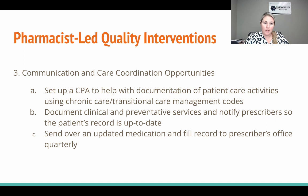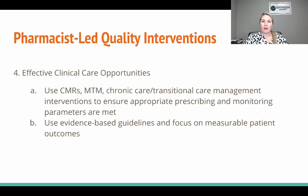The third is communication and care coordination opportunities. One of my favorite ones is, of course, setting up a collaborative practice agreement to help with documentation of these patient care activities, and also using chronic care and transitional care management codes for off-site or remote chronic care management of the patients. You would document the clinical and preventative services that are being offered and notify prescribers of any changes and updates to the care plans, so that their records are up to date. Each time you have an intervention with a patient, at the very least, you should send over an updated medication and fill record to the provider's office at least quarterly to make sure that you are sharing that information about the most up-to-date data.